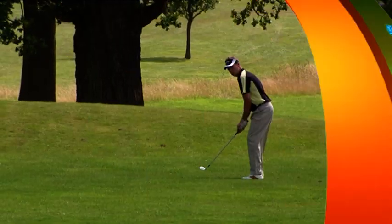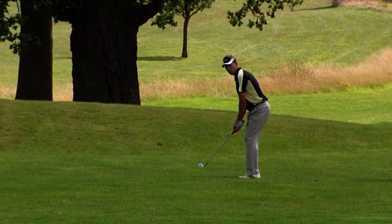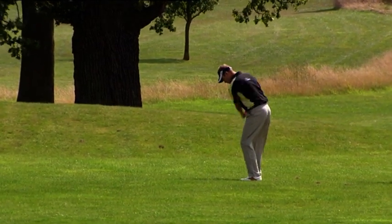When he won there, he was leading from the front. He was quite a long way ahead going into the final round, ended up winning by 4. Sort of stuttered over the line, really. Different way of trying to win this week, obviously trying to emerge from the pack.